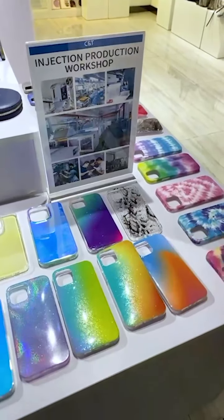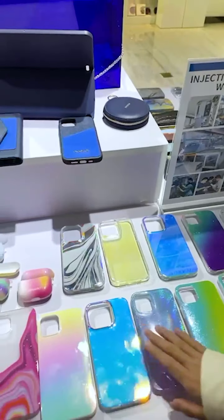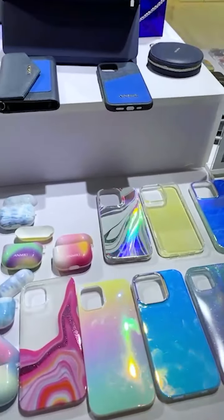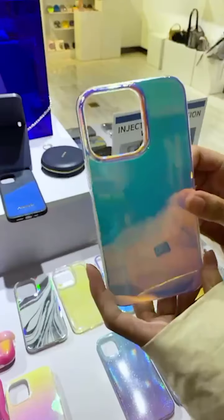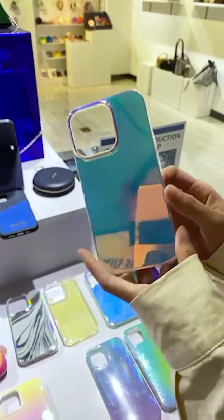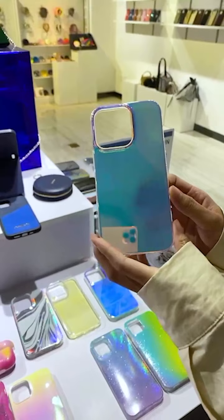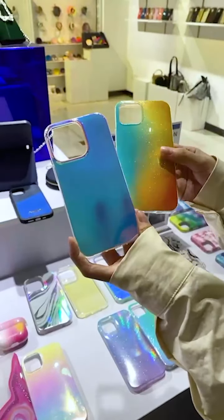We've got similar designs, like these cases. We also use holographic designs from the IMD cases. But I can show you, this one is a little thicker because we use a double layer for it. So you can choose a different thickness. The IMDs can choose maybe the air one.